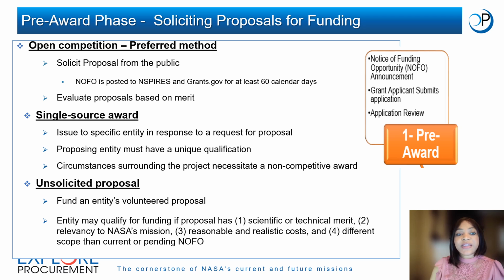The second option is the single source award, which is issued to a specific entity that has unique qualification or when the circumstances surrounding the project necessitate the use of a non-competitive award.